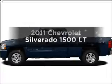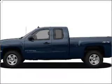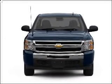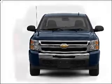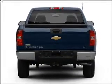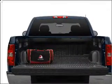Imagine yourself in this 2011 Chevrolet Silverado 1500. Everything you need under one roof with this great vehicle. With a powerful 8-cylinder engine connected to a smooth shifting automatic transmission, GPS navigation will guide you to your destination. Stand out from the crowd with premium wheels. The anti-lock braking system will help deliver you safely to your destination.